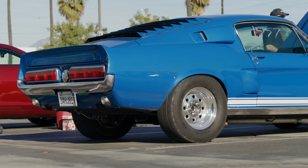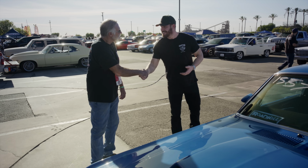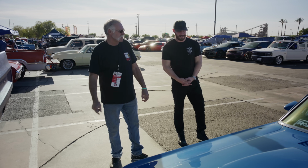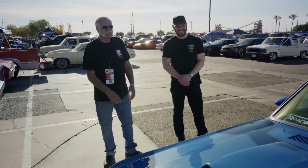This car is absolutely amazing. Talk to me a little bit about this car. Let me introduce myself, Steve. I'm Danny Pazmany. Danny, nice to meet you. Nice to meet you. Well, so what do you got? It's a 363 Dart block. Okay, small block, little nitrous. Little nitrous, yeah. I bought it in 1975 for $100. I've been working on it ever since then.